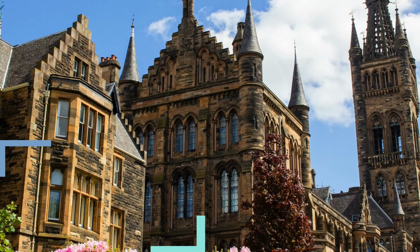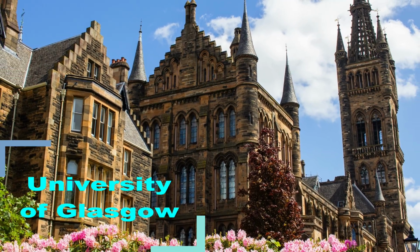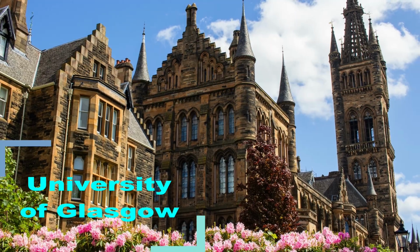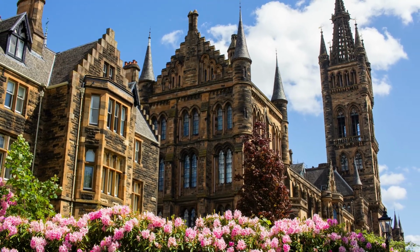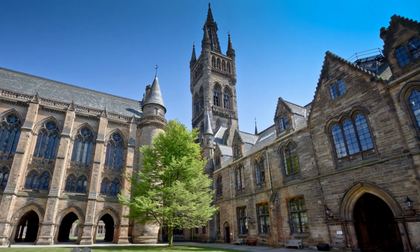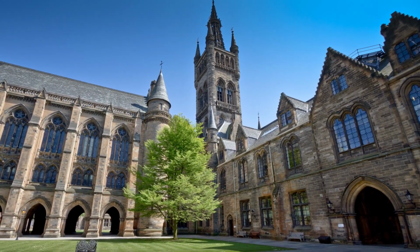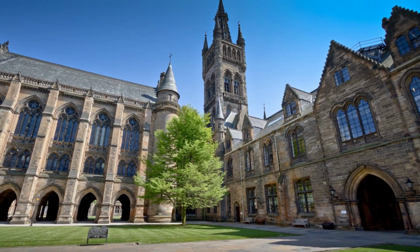University of Glasgow. One of the oldest universities in the English-speaking world, the University of Glasgow impresses not only with its academic reputation but also with its architecture. Its Gothic towers are reminiscent of scenes from the Harry Potter films. The campus is open for walks, and the viewing platforms offer breathtaking views of the city.